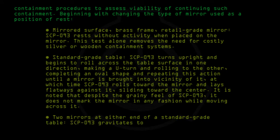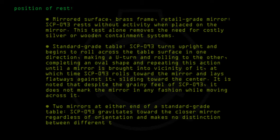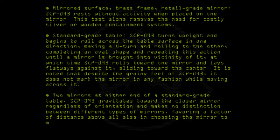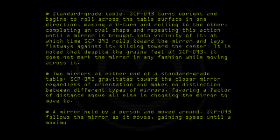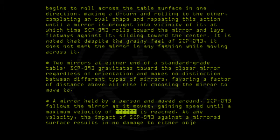SCP-093 gravitates towards the closer mirror, regardless of orientation, and makes no distinction between different types of mirrors, favoring a factor of distance above all else in choosing the mirror to move to. A mirror held by a person and moved around. SCP-093 follows the mirror as it moves, gaining speed until a maximum velocity is reached. At any velocity, the impact of SCP-093 against a mirrored surface results in no damage to either object.